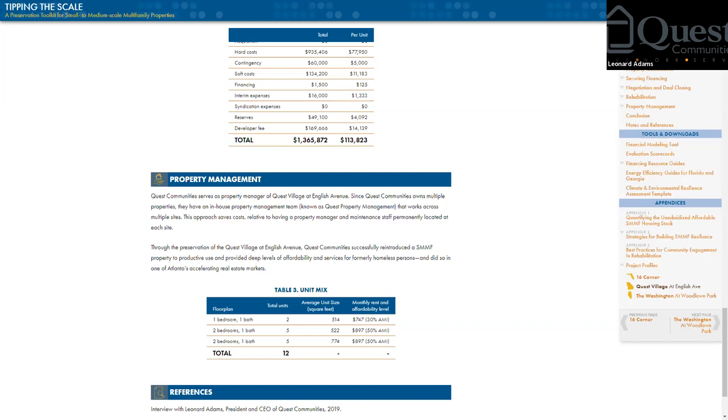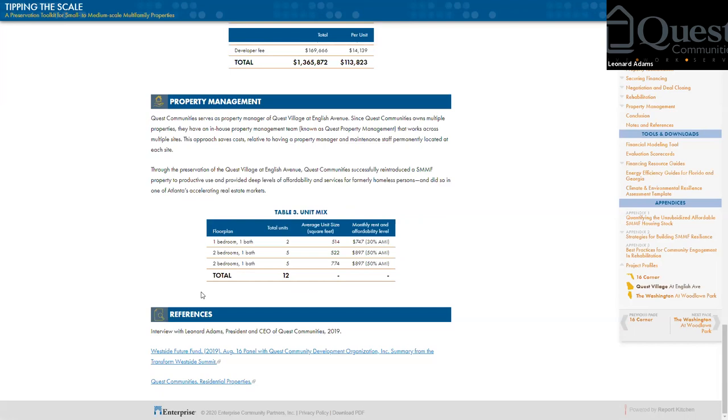So it's 12 units, it's 10 two-bedrooms and 1 one-bedroom. The rents are at 30%, or I would say 50% AMI or lower. These will have vouchers on them from the housing authority. And what helps on these vouchers to help this deal pencil better is that the vouchers are at 60% AMI, so we're able to get a little bit more money without impacting what the actual tenant would pay, the 30% of their income.